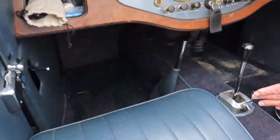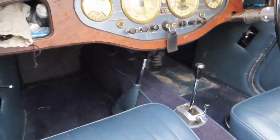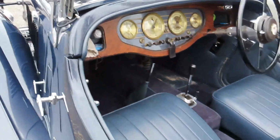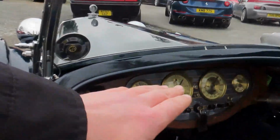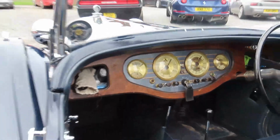Is this one popular with you, Grandad? Yeah. Yeah, everything's just lovely, isn't it? That just looks like an Art Deco clock, doesn't it? That dash. That's a wonderful old thing, this.